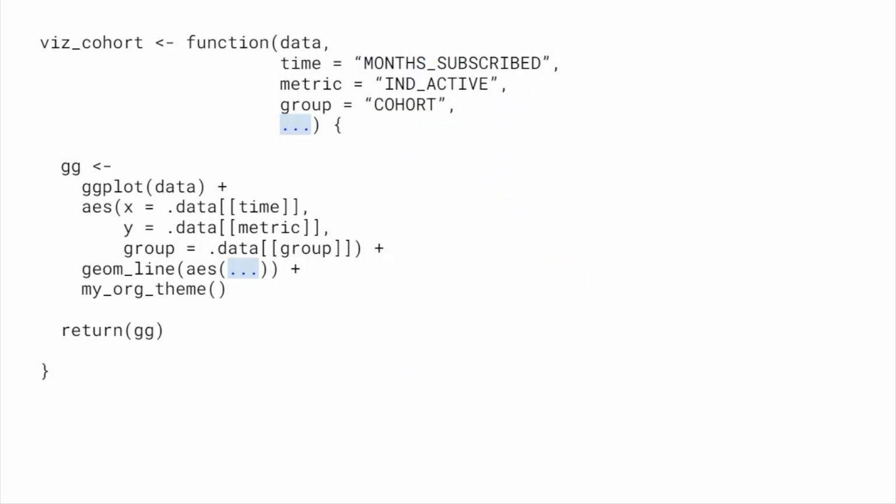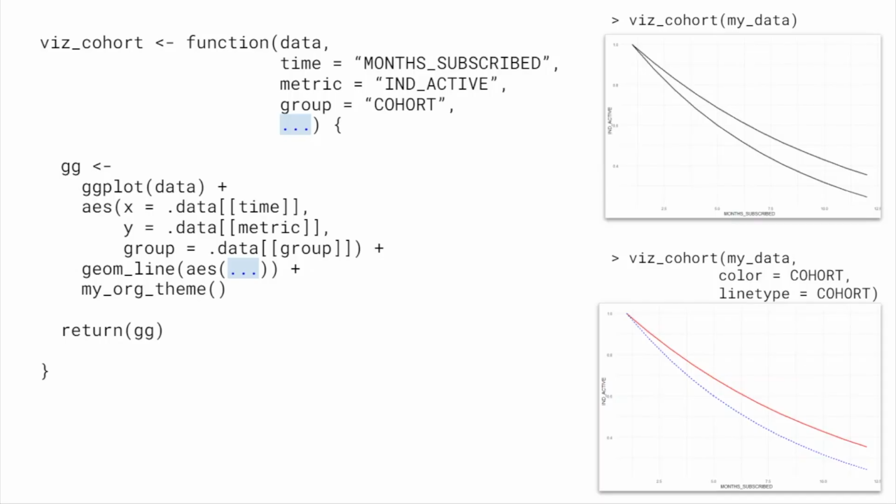Finally, one other nice trick in making our functions responsive to feedback is the ellipsis, or passing the dots. This allows users to provide any number of arbitrary additional arguments beyond what was specified by the developer, and plugs them in at a designated place in the function body. This way, users can extend functions based on needs that the developer could not have anticipated, like customizing the color, size, and line type.